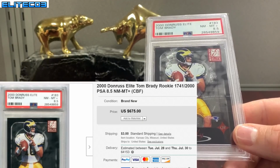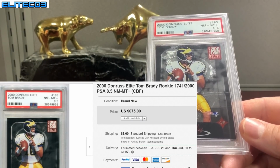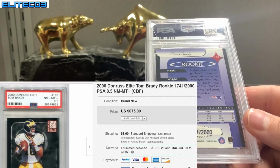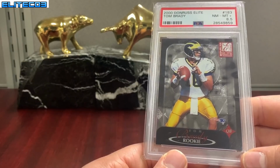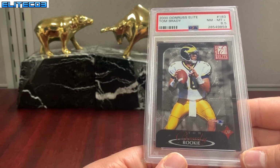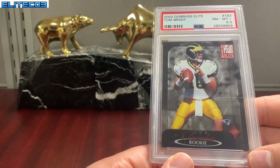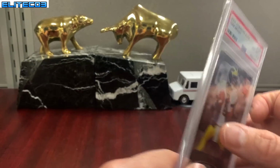Here's the Elite Brady. I picked up a lot of these in the 200 to 350 range. I think they've gone up a little now, but this is an 8.5, which went for a pretty substantial amount, but I think still very affordable to many collectors. So the 8.5 Elite, cool photo, classic set. Great Brady to own.